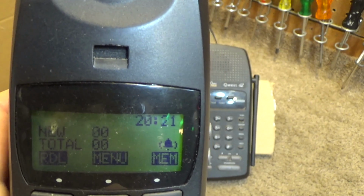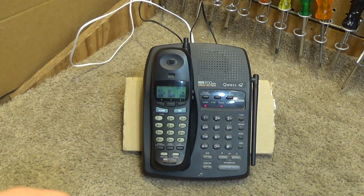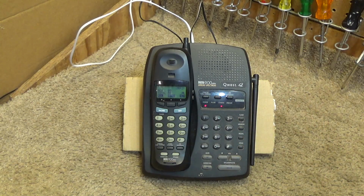Okay. So the ring's on, the time is set. The antenna is not staying up. That's the only thing that I can see physically wrong with the unit. That probably is easy to fix. Anyways, let's begin by calling this up.